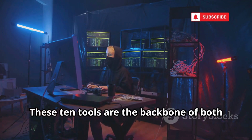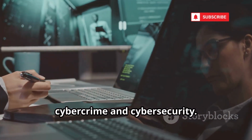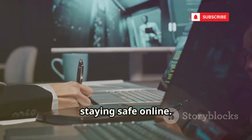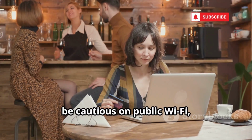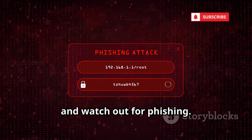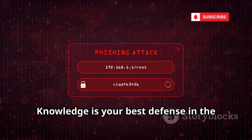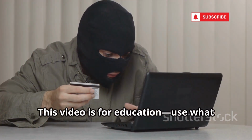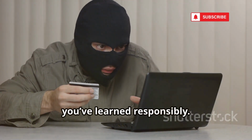These 10 tools are the backbone of both cybercrime and cybersecurity. Understanding them is your first step to staying safe online. Use strong passwords, be cautious on public Wi-Fi, and watch out for phishing. Knowledge is your best defense in the digital world. This video is for education. Use what you've learned responsibly.